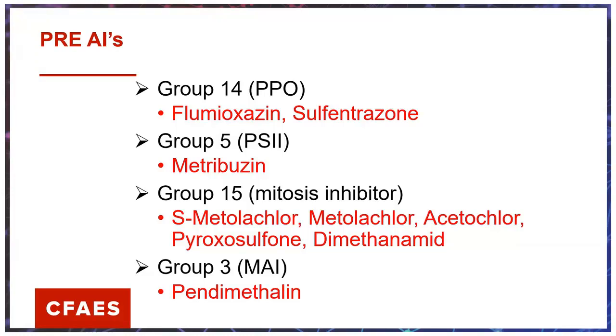There is one warning that I have to give you: you cannot use metolachlor or Outlook with flumioxazin or Valor, all right? Because the injury is way too great. You cannot do that. You can add any of these with sulfentrazone, interestingly, but you can't put metolachlor or Outlook with the flumioxazin or Valor.